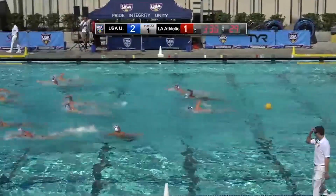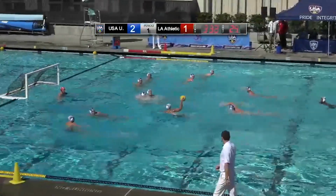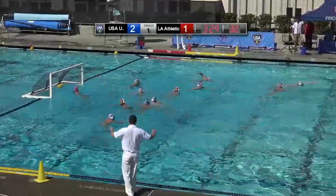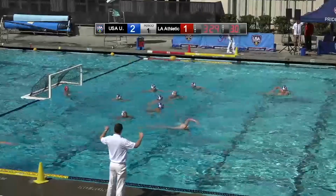And the ball back to Drew Holland. And here's Hooper moving in. Again, unguarded, has all kinds of room. Inside 5, and he buries it. Bar down and in, and a couple for Johnny Hooper and the University team, now ahead 4-1.